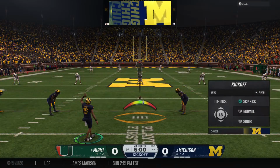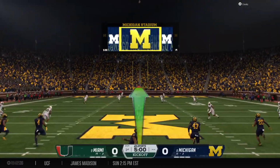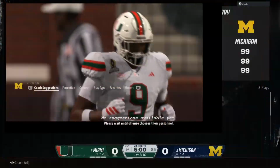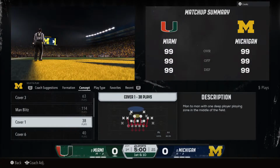Kickoff team is out there. Great energy as this college football playoff gets underway. Well, he thought about coming out, but instead takes a knee and brings the football to the 25-yard line.